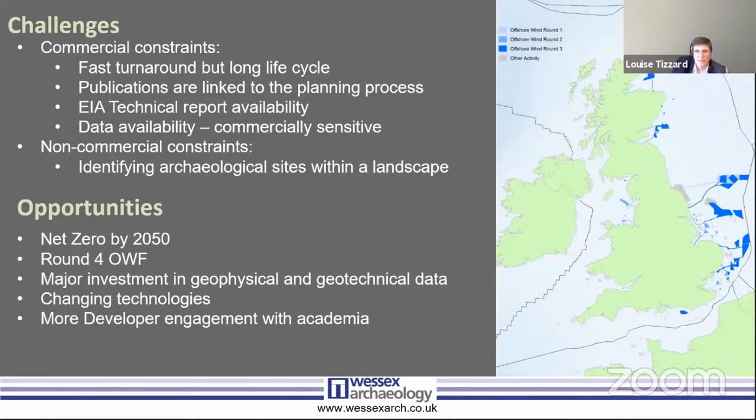So just my last slide, really. These two examples show different aspects of commercial archaeology. We're working with developers, geologists and engineers to help increase our knowledge and understanding. But there are challenges associated with working in the commercial world. So individual work packages, such as the review of geophysical data and core logging, have fast turnarounds, so can be very short term, but the actual life cycle of the project could be over 10 years.